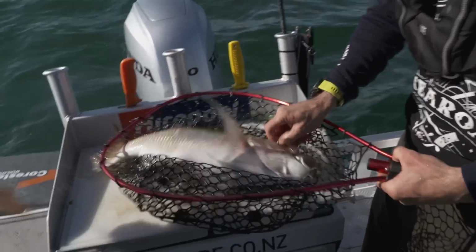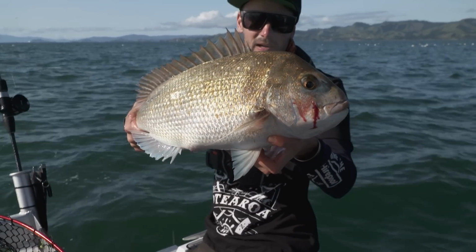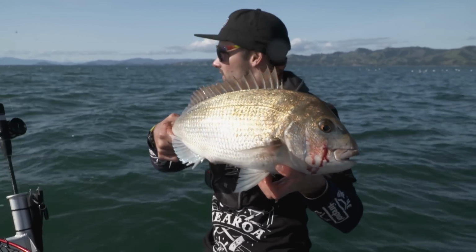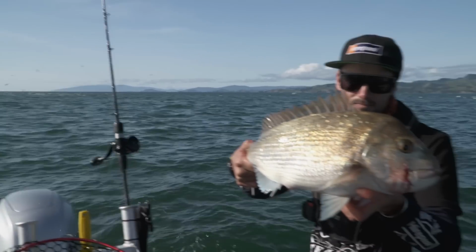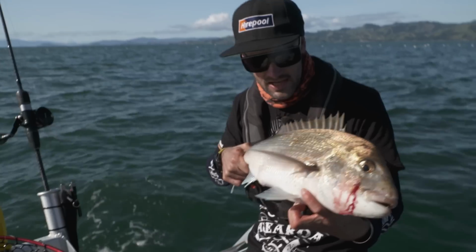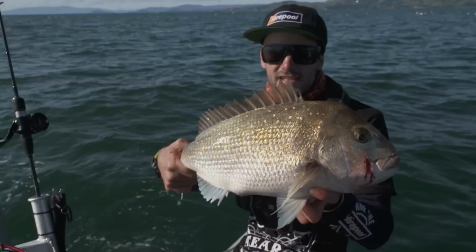Oh, these two are probably in the bin. We brought them up from a bit of depth there, eh? Yeah, nice. Bugger all wrong with that. All right, and these gannets are still going in hard. So we may as well get a few more jigs down, bit of lures, and get him in the bin on some salt ice.